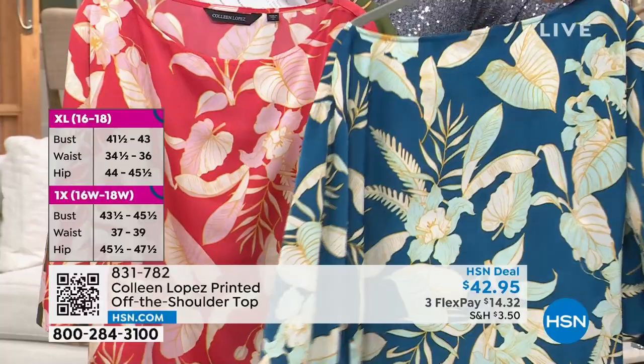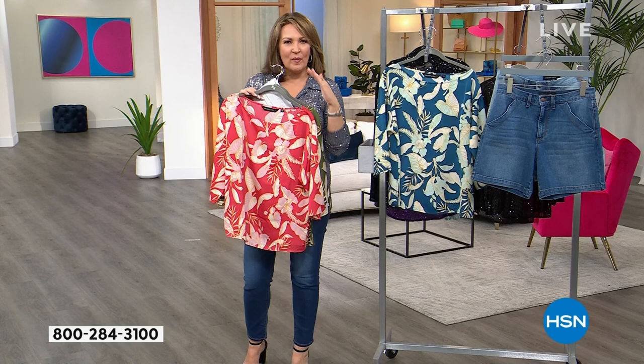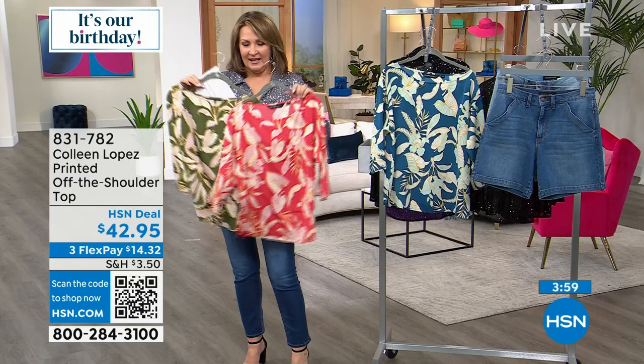I can't wait for you to feel this fabric. You're going to flip out. If I did not know better, I would think this is silk. The fabric quality is gorgeous. It has almost a satiny hand and sheen to it. So it just elevates it, and it's so pretty.